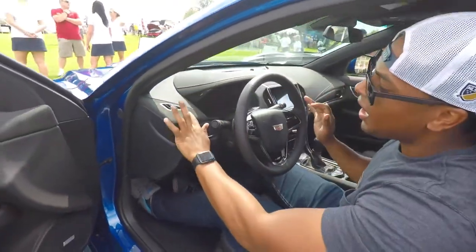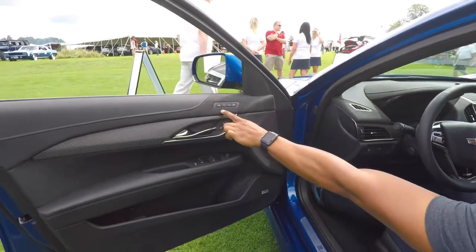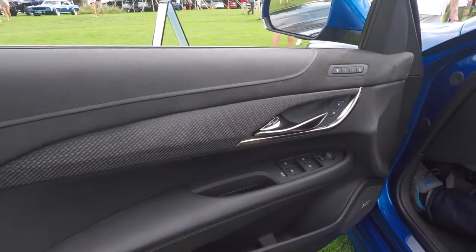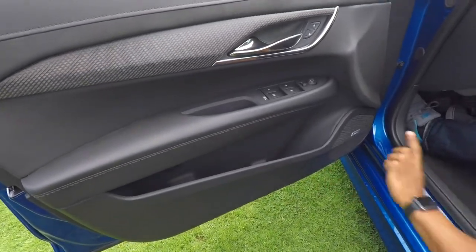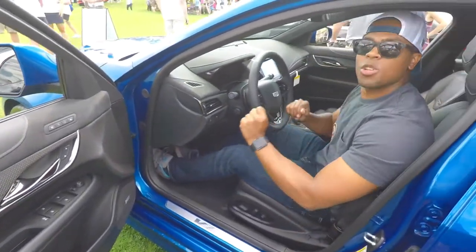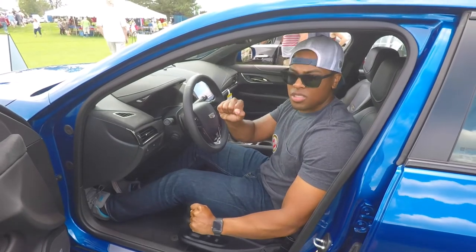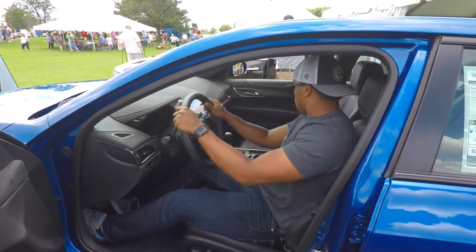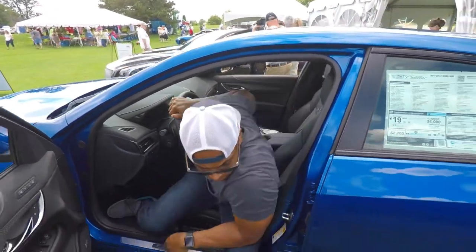The material's nice. You got Alcantara here. You got some carbon fiber there. Dark and chrome here. Cheap plastic, but you do get a Bose sound system, so you can rock out to your two chains. Oh, nice car though, real nice car.